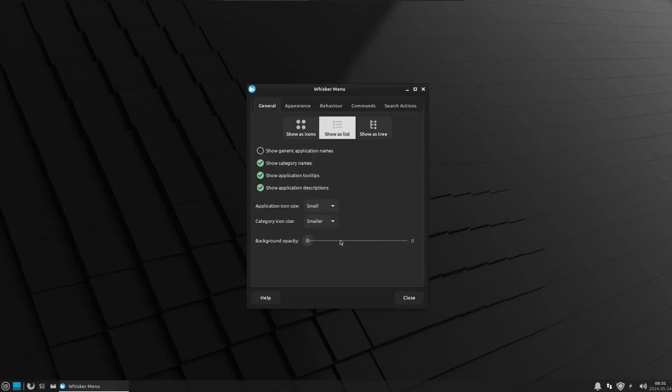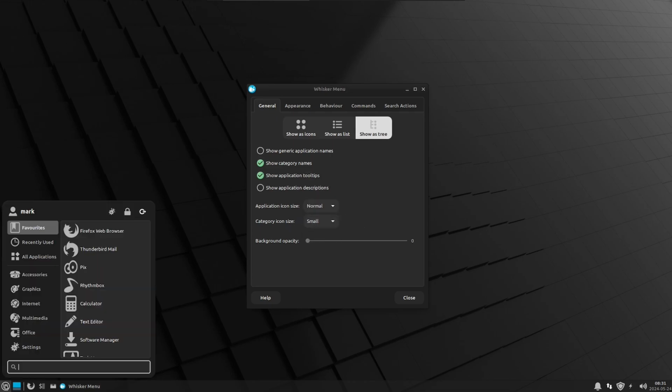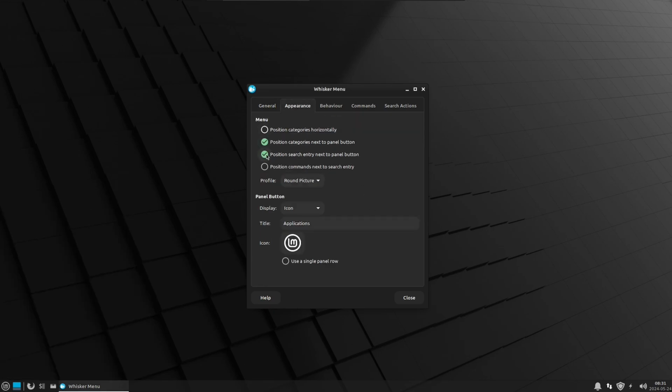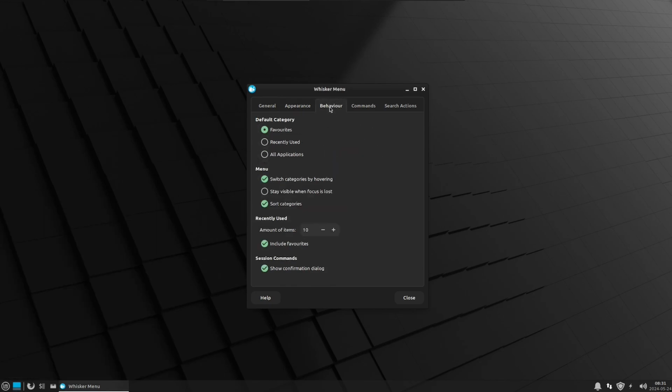What are we doing next then? Properties. Oh, we're doing that. We're just making this look better, basically. I have this at normal, so it's normal size. I know the other side is small, and yeah, that looks a bit better, I guess. Appearance, not too bothered about that. Just keep it as that. Don't put that in the first one because it doesn't look right. It looks stupid. That's it. Keep it like that. There we go.